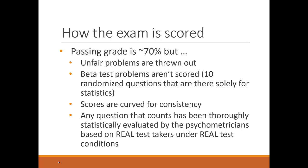There are always beta test questions, and those are not scored. So there are 10 randomly selected questions that are there solely for statistics. You won't know which ones they are. I don't know which ones they are, and I can't even tell you what type of questions, because I don't know. But I do know that there are 10 randomized questions that are just there for statistics. And then the scores are curved for consistency. And then any question that does count has been thoroughly statistically evaluated. The evaluation is based on real test takers under real test conditions.